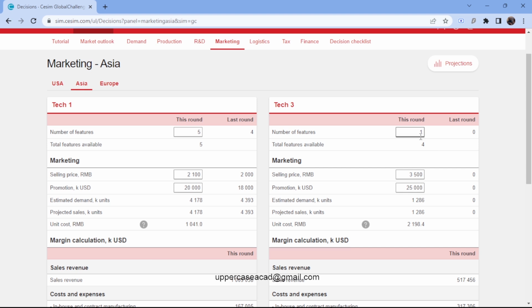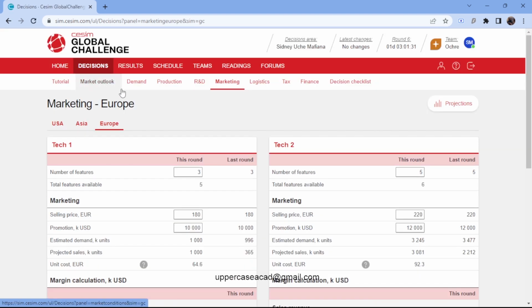Now let's move on to Tech 3. Since it's a new product, we need to increase the awareness and to achieve this, we'll keep Tech 3 with 4 features. So I'll give it 4 features. The 4 features will position it as a competitive option and also to boost its visibility, we'll allocate a significant promotional budget of 25,000. So that's why we did 25,000. This will increase our brand awareness and visibility.